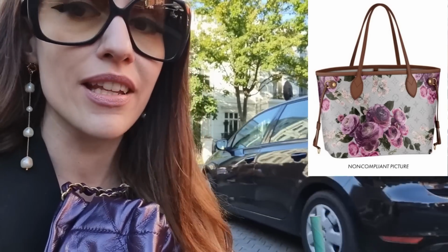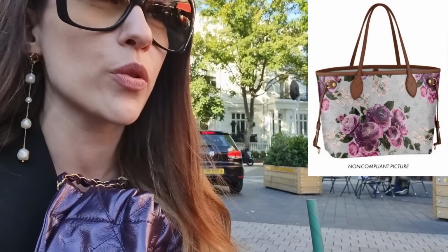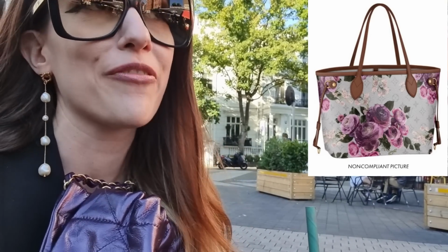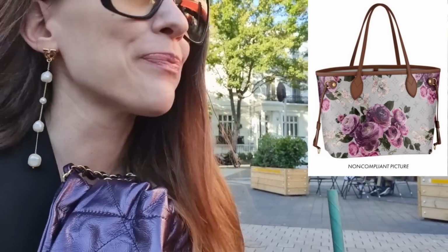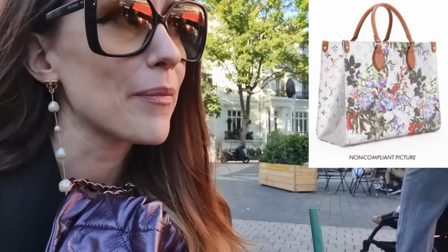What do we think about the Neverfull? This is the PM size with the silver print. I really like it as well. I was wondering if they're going to bring out the golden print on the Neverfull as well, but I have my Neverfull and I love my Neverfull, my little kitty on it from the World Tour collection, and I don't need another Neverfull. I don't, right? Also, they bring out the OnTheGo, and I really like this one too, but I'm going to stick to the Speedy. So that's my number 1 bag.